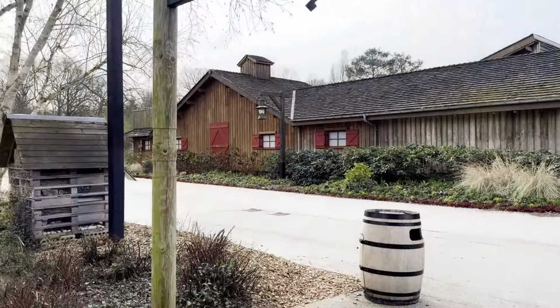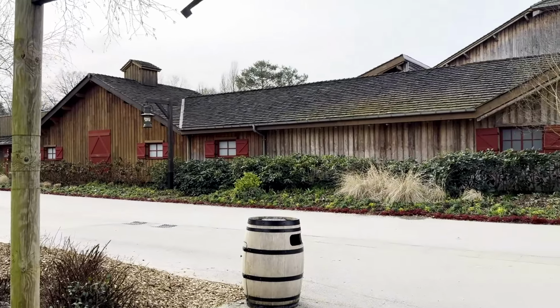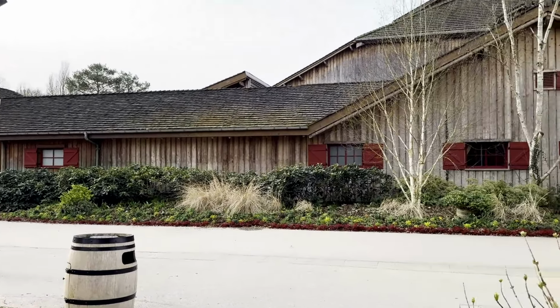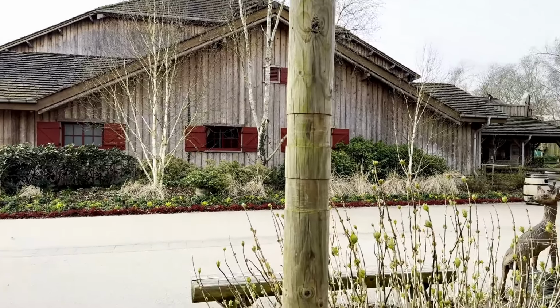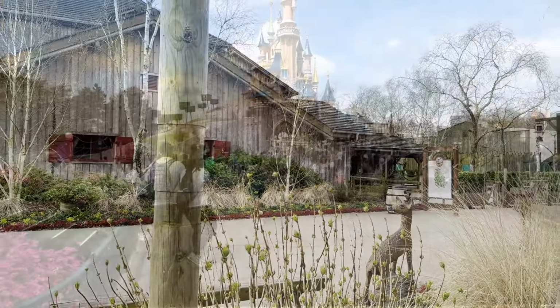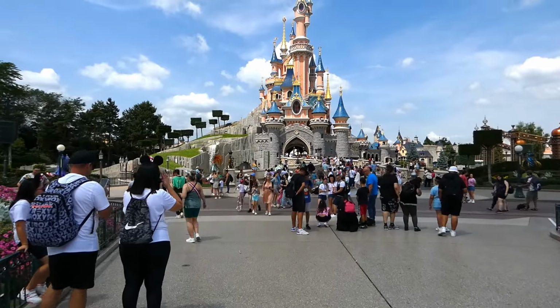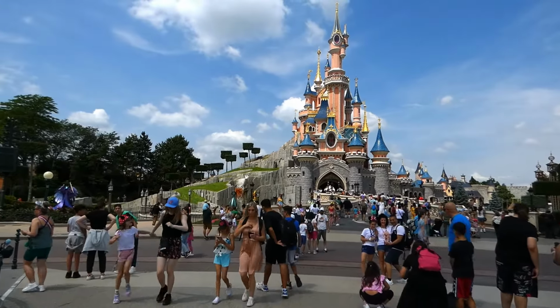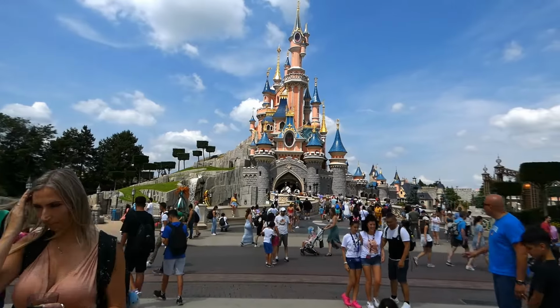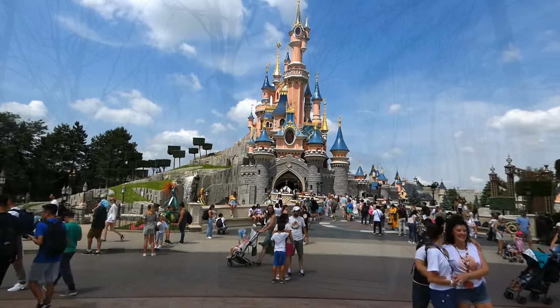Before we go into the detail, let's do a quick recap on the perks of staying on Disney property, and this will be different to other videos as Davy Crockett's doesn't get all the perks of a Disney hotel. You get the big perk of Extra Magic Hour, which allows you to access both parks 1 hour before other guests each morning. Additionally, parking at the resort is free.